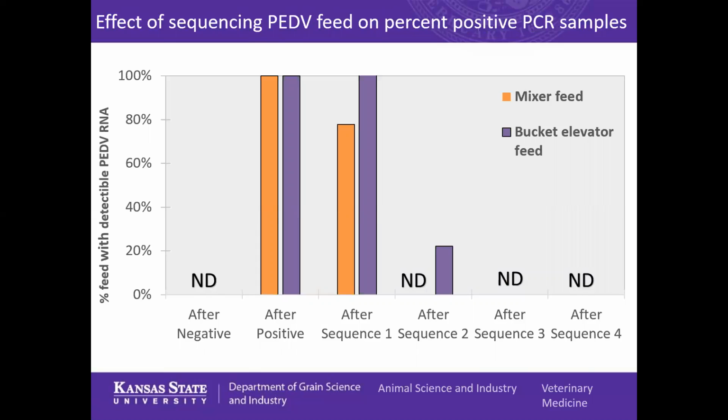Here are the results of the data that we obtained. Along the vertical axis, we have the response criteria, or percent of feed with detectable PED RNA. Along the horizontal axis, we have our feed treatments, starting with after negative, after positive, and then sequence 1 through sequence 4. As you can see from this data, our negatives remained PCR negative, and after the positive batch was formed, both the mixer feed in the orange bar and the bucket elevator feed represented in the purple bar, 100% of feed samples had detectable PED RNA.